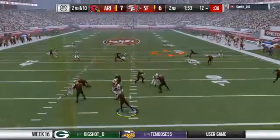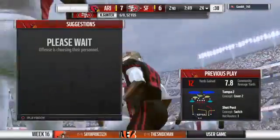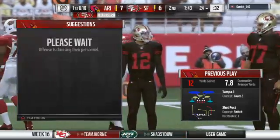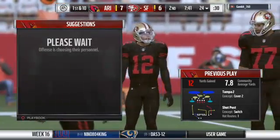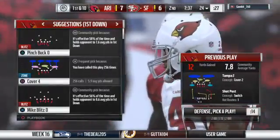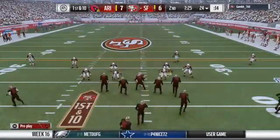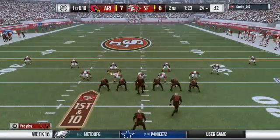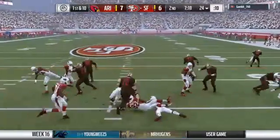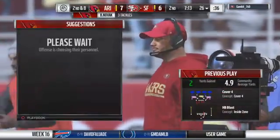Now he'll look to throw here on 2nd and 10. Looking middle, and that's complete. 12 yards there as they move the chains. Now a handoff here to his running back. And he'll get this one up to the 26. 2 yards on the carry there, and it'll be second down.